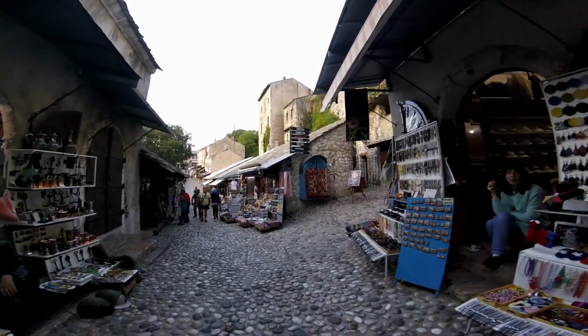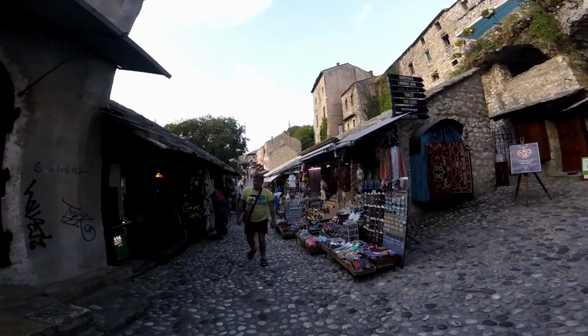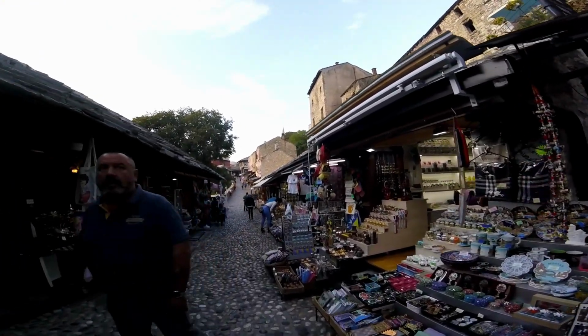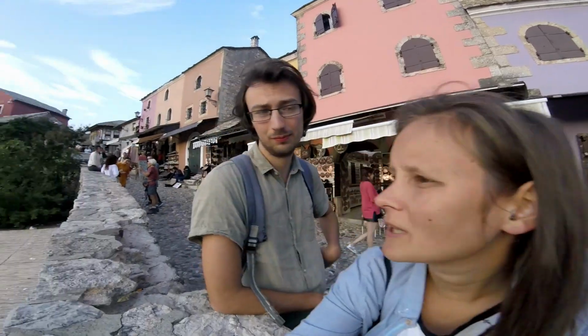I always like the things they sell, the shiny trinkets and the tea sets. If we had room, I think I'd get one. But yeah, it's really lovely. It's a nice walk in the evening. Oh, and there's people up in that minaret up there.